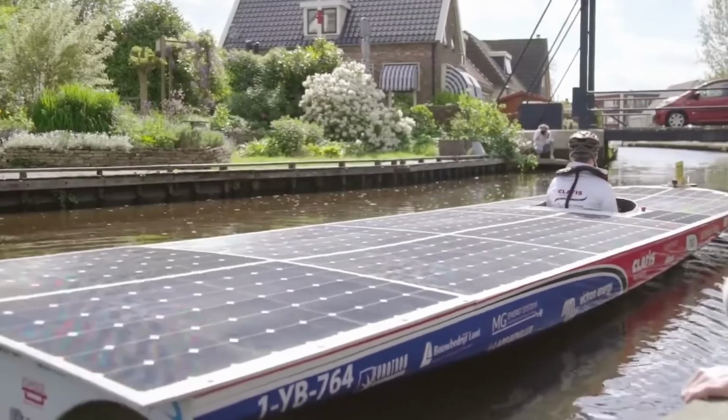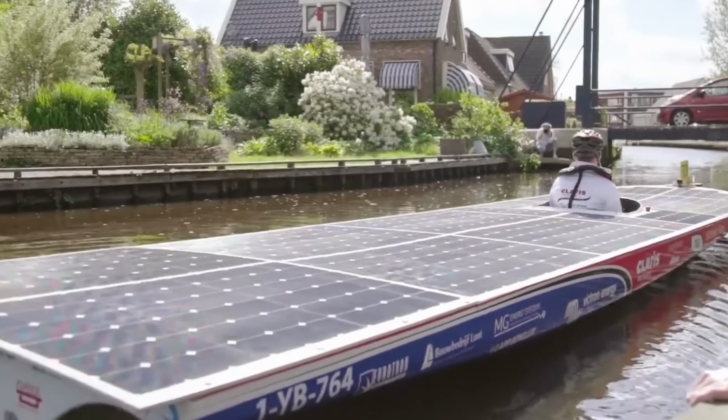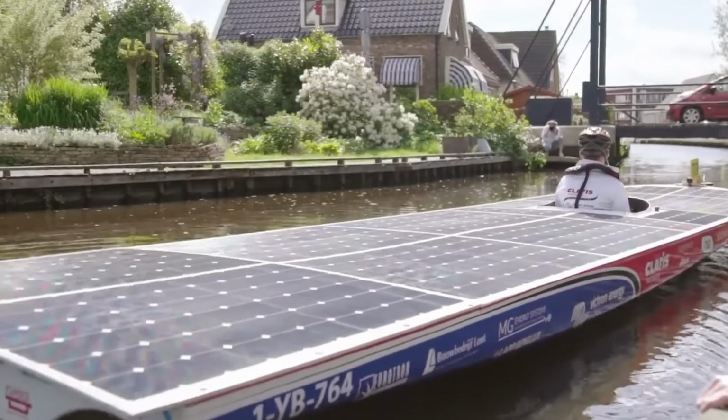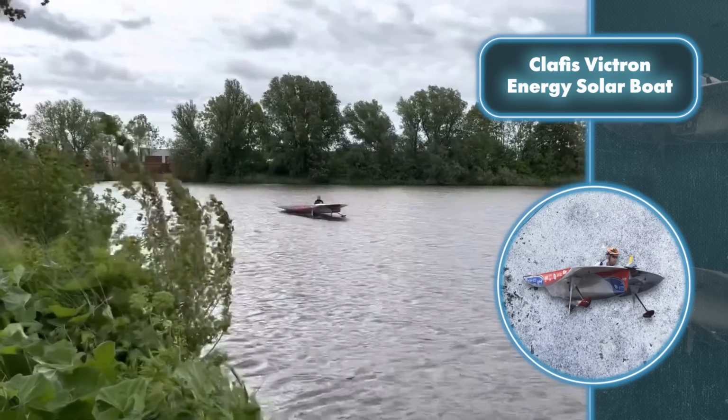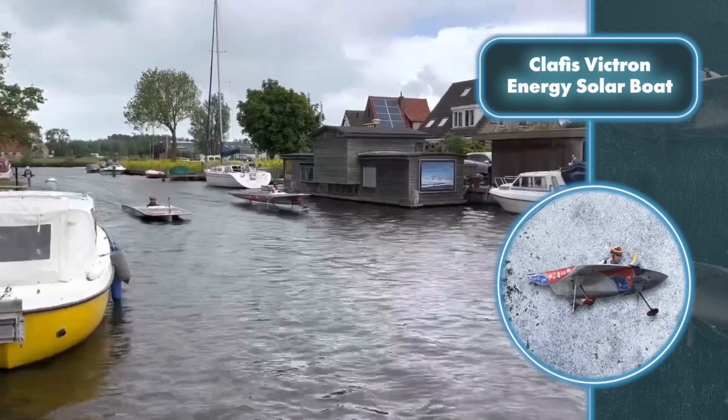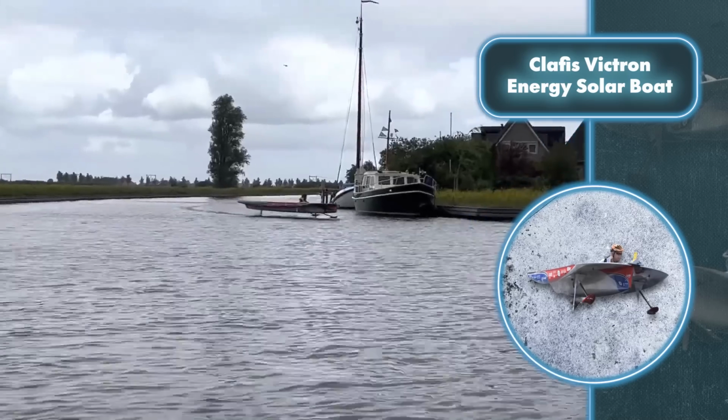There are so many panels that when the boat moves, it looks like a large solar panel gliding effortlessly on the water's surface. The boat's makers achieved a remarkable feat. The boat traveled approximately 32 miles in a little over an hour and 45 minutes. To underscore its impressiveness, the nearest competitor finished an hour later.